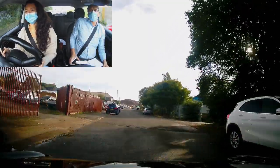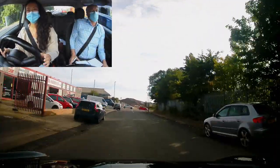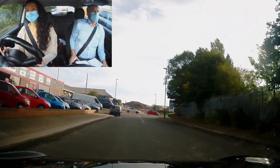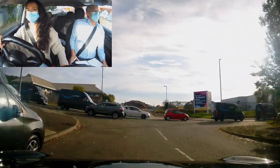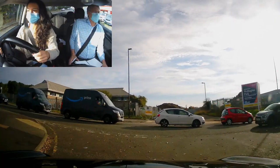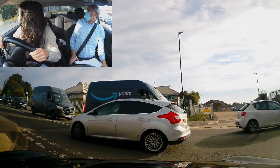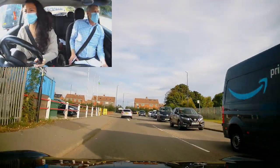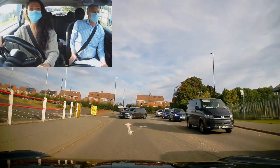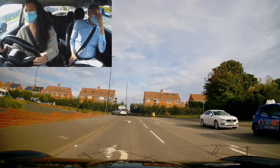After 100 yards, turn left, Castletown Way. Then, at the end of the road, turn left. Turn left, then, at the end of the road, turn left. Turn left, North Hilton Road, then, turn right.